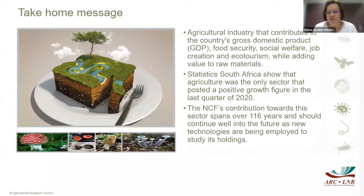So the take-home message from the National Collection of Fungi is that the agricultural industry contributes a large portion of the gross domestic product. It contributes to food security, social welfare and job creation, and even ecotourism. Thus, it's important to support this industry, and that's why the collections play a vital role in the support system. The NCF has contributed in this way for the past 116 years, and we would like to continue our contribution to the agricultural industry in future. Thank you.